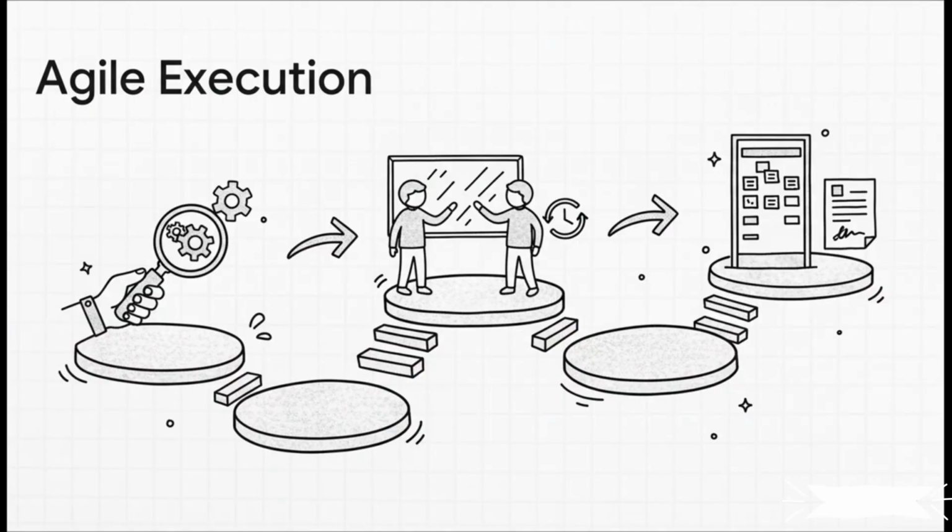Agile execution flips the script. It's all about try before you buy. I mean, why would you risk a giant contract based on a 100-page proposal when you can just see how a team actually works? So you use trial sprints or prototypes to see what the vibe is like in the real world. The agreement you sign isn't for the whole shebang, but for the next small, valuable chunk of work.